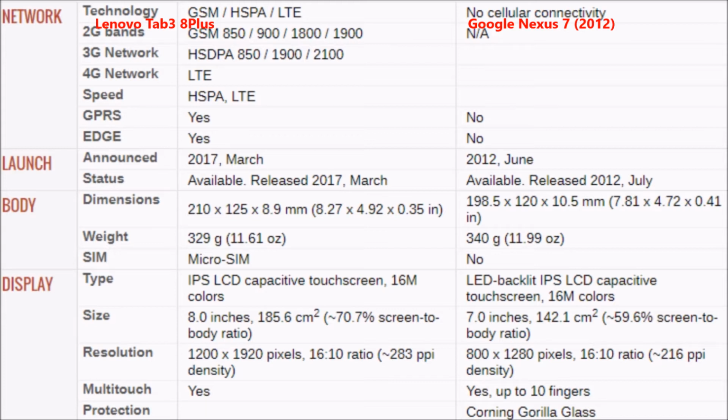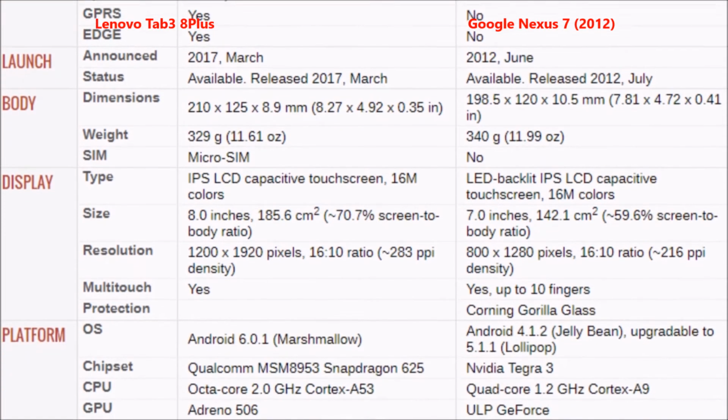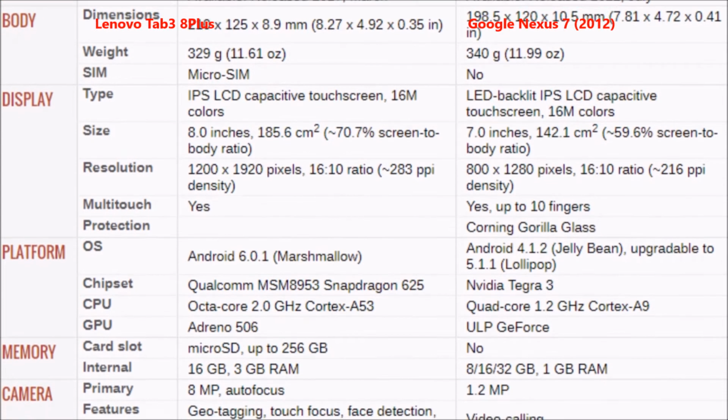I thought the Lenovo, which is on the left, was heavier than the Google Nexus 7, but actually the Nexus 7 turns out to be a bit heavier. The display on the Lenovo on the left is quite a bit better than the Google Nexus. It did have a very nice screen. Both have a similar color range. The Nexus was a 7-inch tablet, whereas the Lenovo is 8 inches, and the pixel density is also quite a bit higher on the Lenovo.